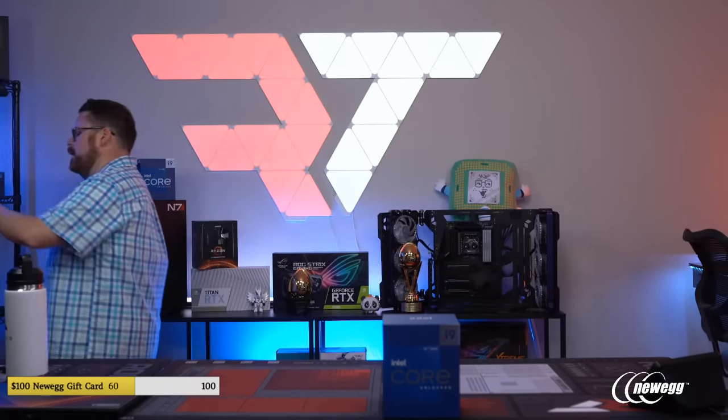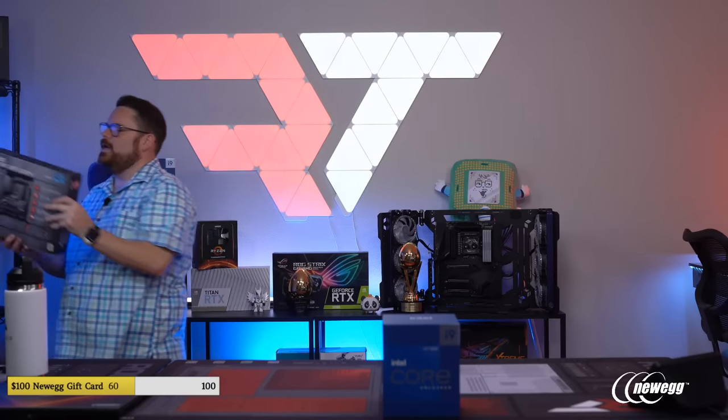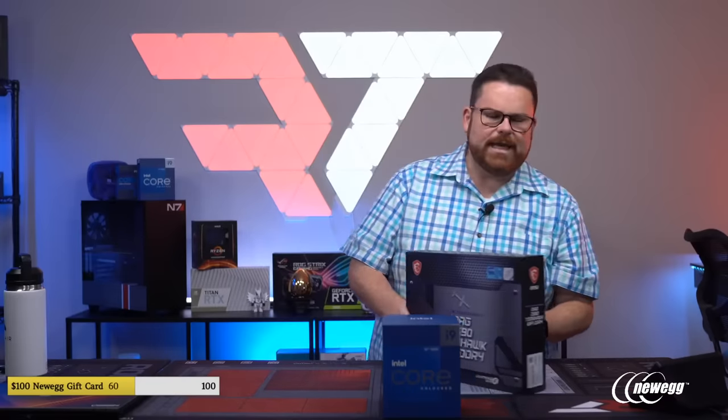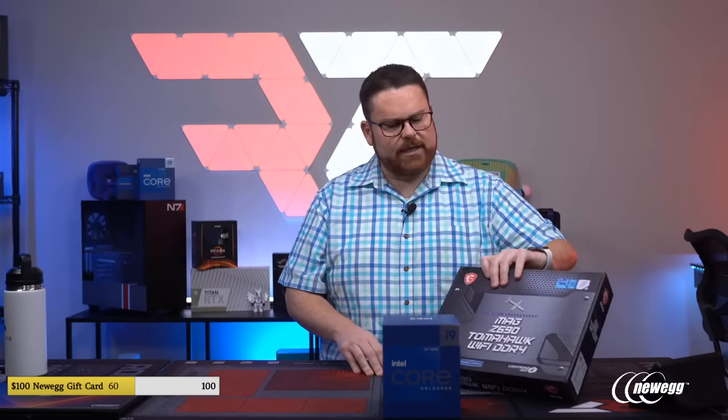In terms of the motherboard we're putting in this, I haven't got to use one of these, but this is the MSI Z690 Tomahawk motherboard. I loved using these in the X570 generation, the same as the B550. It's that perfect mixture of price and features. It absolutely is going to be an awesome motherboard to pair with this.